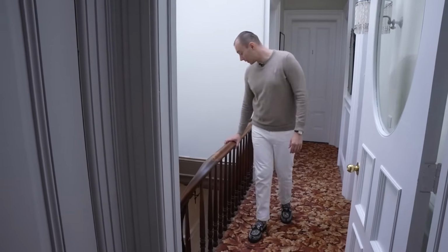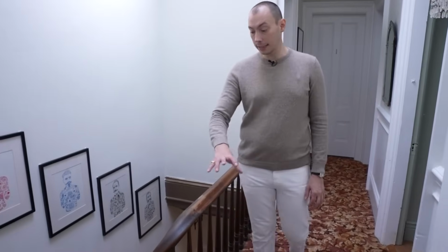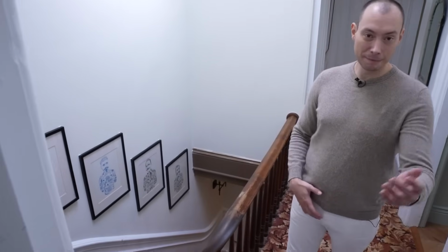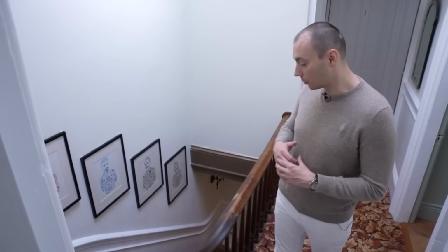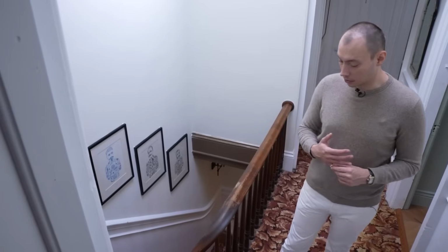So one of the elements you can see here, and I mentioned it, is the second staircase. So this staircase connects directly to the kitchen. It would have been used by the staff of the house. I love it to be used because it's just easier to access and it causes no harm. I love the historical element of having this staircase still existing within the home. And so we'll be keeping this.